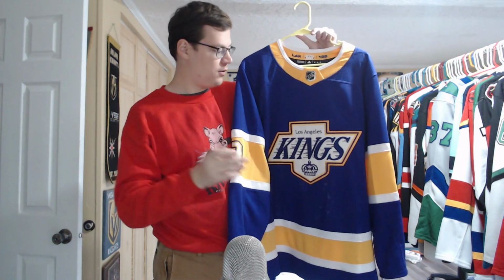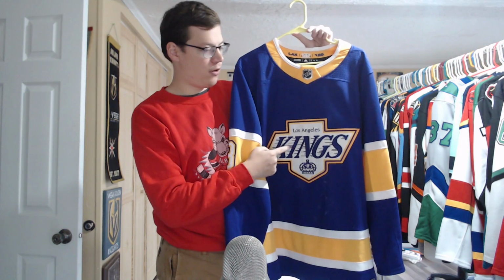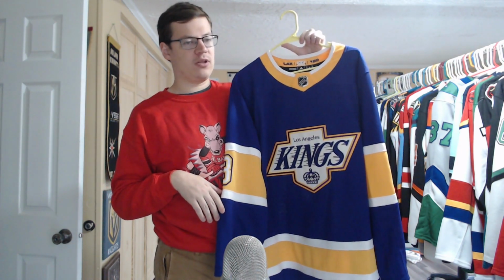I actually only recently wore this for the first time. I don't know if I'll ever wear this outside because I just really wouldn't want to mess anything up with this. But yeah, this is just my favorite design. I would love if they did exactly this as a home jersey. Or I mean, they could update it to their current logo, which is a very slight variation of this logo. That would be fine with me. I don't know if they're going to anytime soon. Maybe they'll introduce something like this as an alternate in the near future.